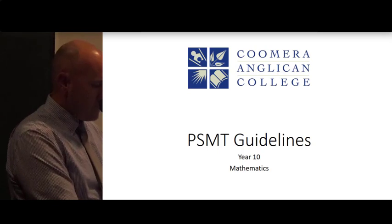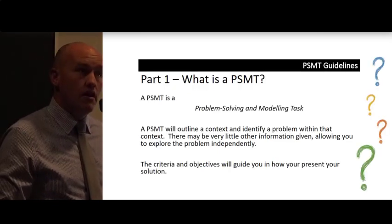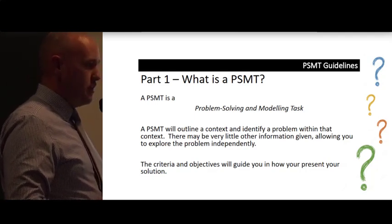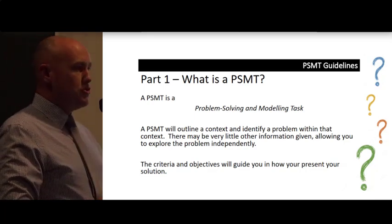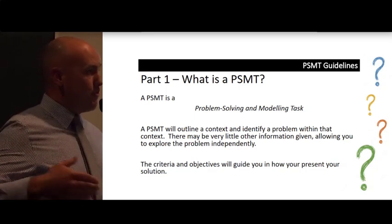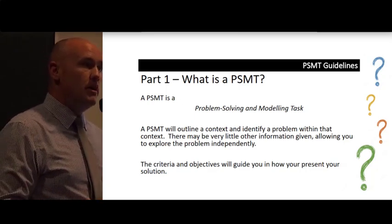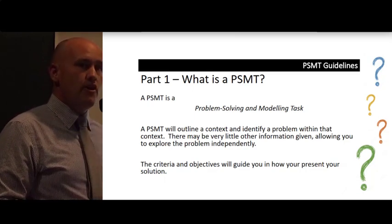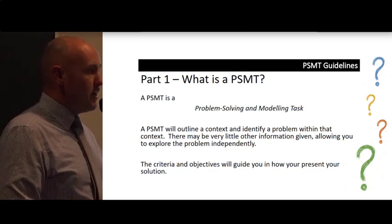Okay. So, first of all, what is the PSMT? So the PSMT is short for Problem Solving and Modelling Task, and we'll be using the PSMT acronym. And it basically should just be a single question in a single context. You'll find, again, as we progress along that scale of going from a Year 10 PSMT to Year 12 PSMT, it becomes that single question in context. It will seem very open-ended. It will seem to you like it's not really a math question, and that's the way it should be.